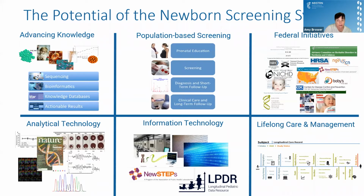And because the majority of newborn screening conditions require lifelong care and management, we now have the opportunity to conduct prospective, longitudinal natural history studies on a population basis with unbiased ascertainment.